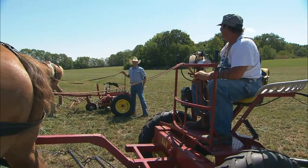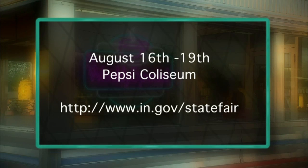And so if you could do this and watch these people, watch them come here and change their mind about how they live. And I think we'll just help people to be just a little different. And you can see the draft horses yourself at the Indiana State Fair Thursday, August 16th through Sunday, August 19th.